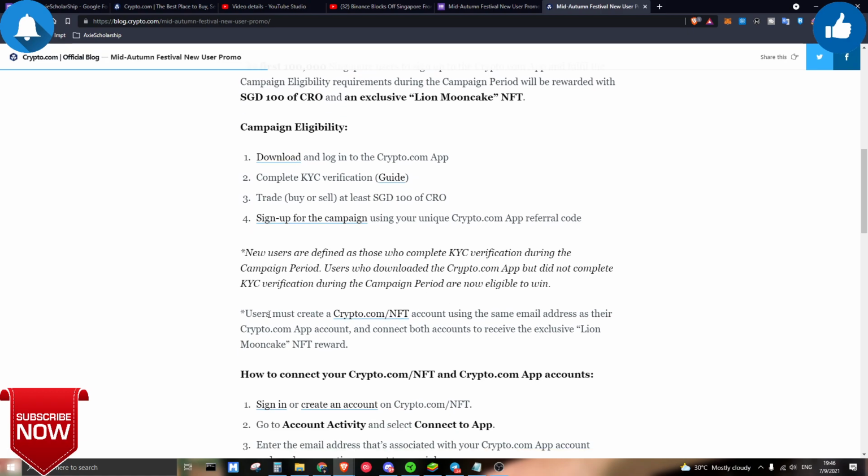The next catch over here is that users have to create a crypto.com/NFT account using the same email as their crypto.com account. So if you used the first email that you created on the top itself to sign up for the application, you need to use the same email to sign up for the NFT. So click on the link and you will be redirected to the page to sign up.